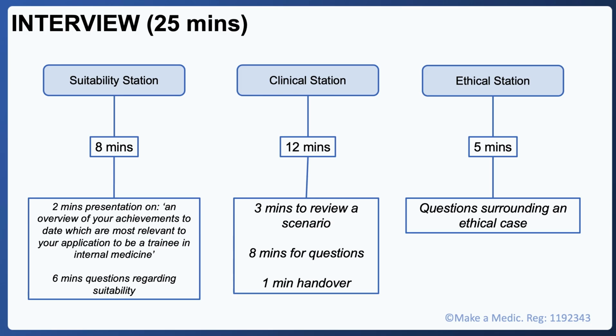So capacity is always a big one that comes up in ethics stations. Gillick competency, Fraser guidelines, those sorts of topics are very useful to be aware of and be ready to discuss in a bit more detail.